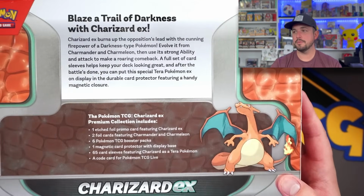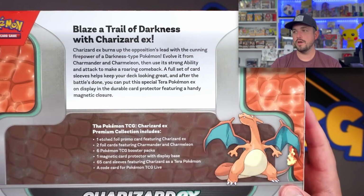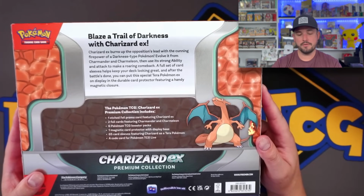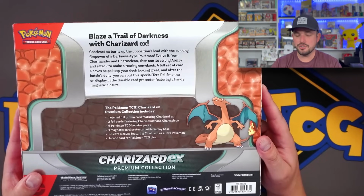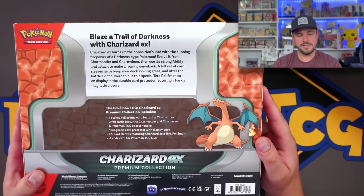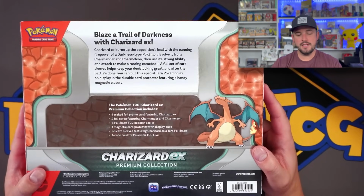Let's take a look at the back. You can pause it on the back real quick if you want to, just to get a little insight of what you can get out of here. You can read the spill, but basically, you get one etched foil promo featuring Charizard, two foil cards of Charmander and Charmeleon, I apologize, six booster packs, one magnetic card protector and display base. That's interesting. That's a new one. 65 sleeves and a code card.